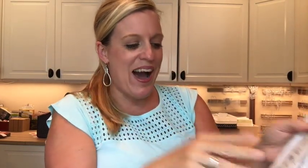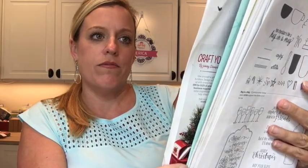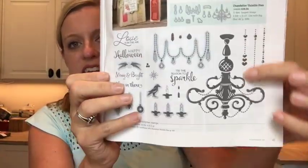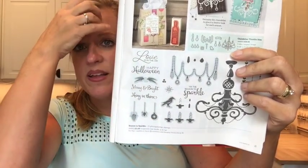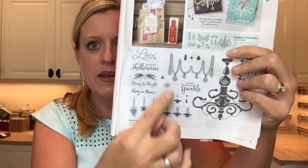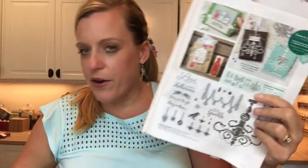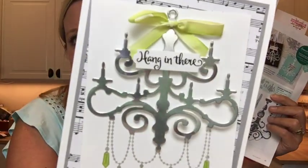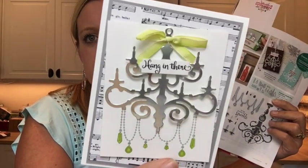All right, now this is kind of different. This chandelier set is called the Season to Sparkle bundle. So it's the chandelier, and there's a framelit chandelier, and if you look at the sentiments and the little things that go with it, you could make it Christmas, you could make it Halloween, or you could just make it general, like I did right here. It says, hang in there. Oh, isn't that cute to give your girlfriend? I just think that's so sweet.